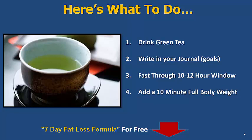And fasting, that can definitely help through the night, maybe 12 hours, say 7 p.m. to 8 a.m., and you'll definitely start to flatten down your belly within the evenings. You could do that 3 times a week. You could do that 5 times a week, daily. It's up to you. And last but not least, we added a quick 10-minute workout.